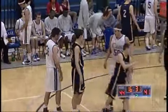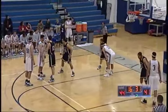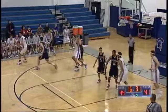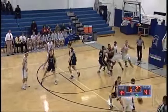Coming out of their huddles after that timeout, Spartans up 3. It's 44-41, 16:31 left to play in this basketball game. Case will have the ball out. Colin Mulholland in front of his team bench inbounds it to Summers and gives it back to Mulholland. They swing it right side to Erst.